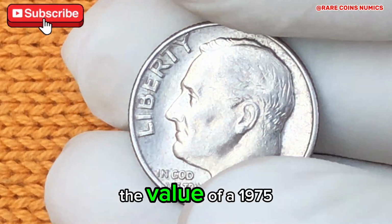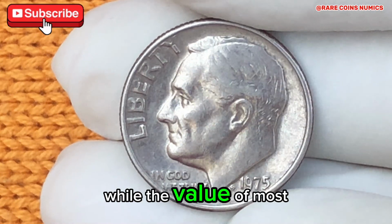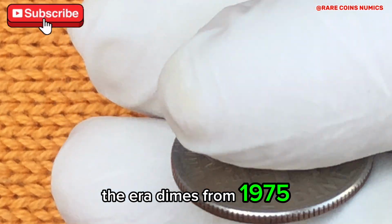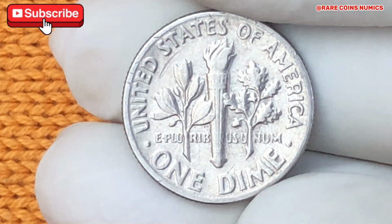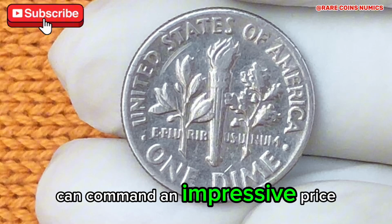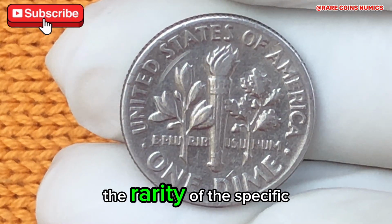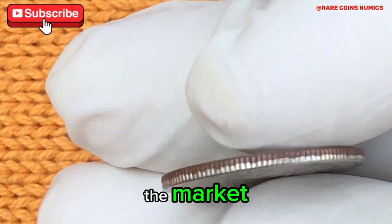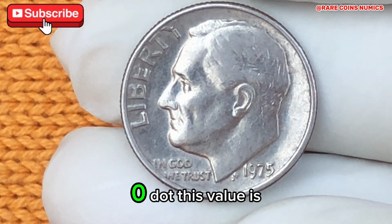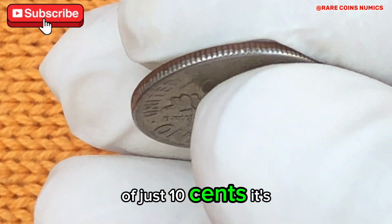So, what is the value of a 1975 USA One Dime coin today? While the value of most dimes remains quite low, the error dimes from 1975 are an entirely different story. In fact, a well-preserved example of this rare error coin can command an impressive price at auction. Depending on the condition of the coin, the rarity of the specific error, and the demand in the market, these dimes have been known to fetch up to $117,000. This value is a far cry from the coin's original face value of just 10 cents.